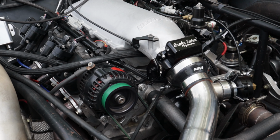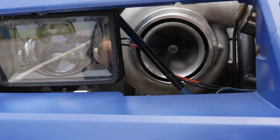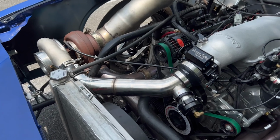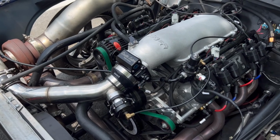Yeah, I mean, we built it because I like to go fast, I like to have fun. What's your favorite part about the car? That's hard to say. I don't know. I love turbo and all that stuff, so that's probably it.